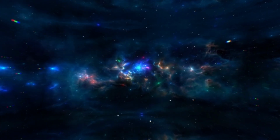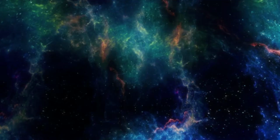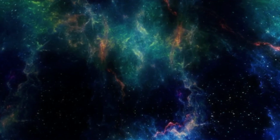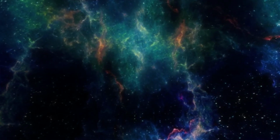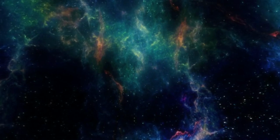Hubble has only been able to look at how stars move on the surface because Webb can see infrared light better. Webb's wider range of infrared bands will help scientists see deeper into the dust and learn more about how stars are born and grow.